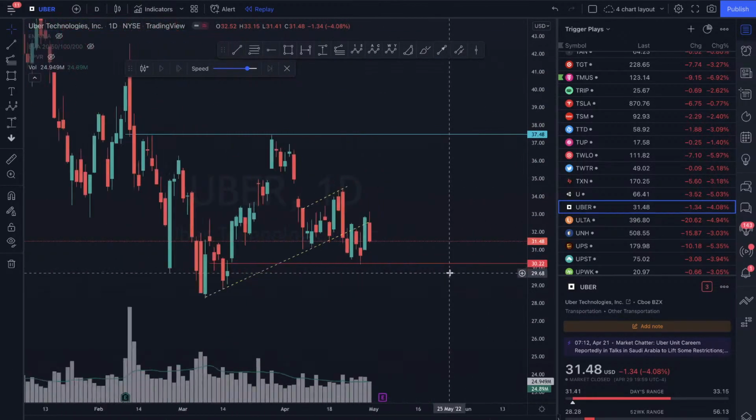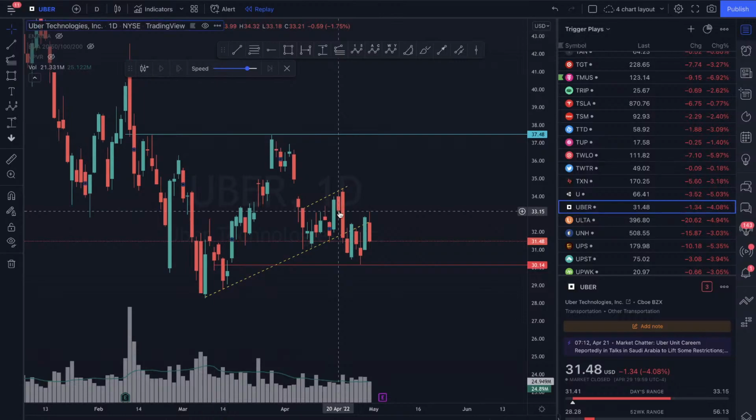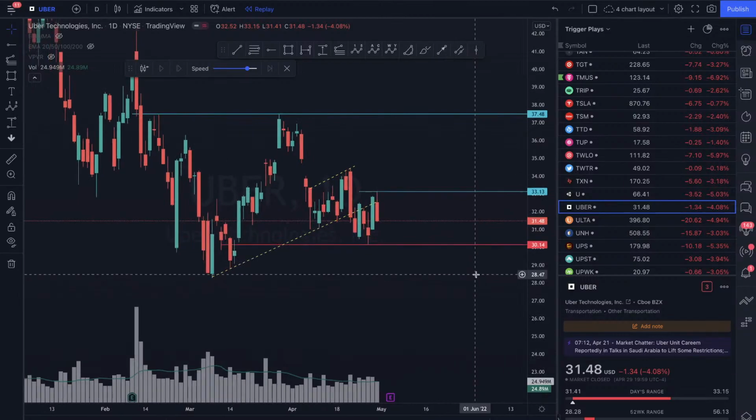Uber, I'm watching this low at 30.20 here. Watching 30.20 for a downside, and for the upside, I'm watching the 33.15 level here.